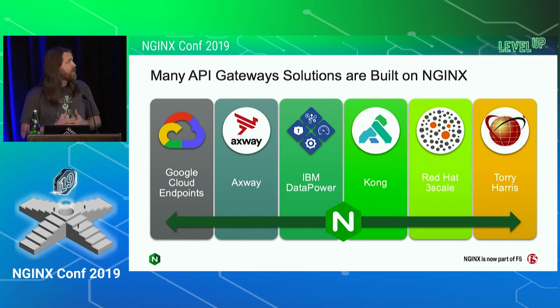And a lot of actual competitors of NGINX have built their platform around NGINX. If you look at these, all of these are platforms that have used NGINX open source as a building point for the API gateway.